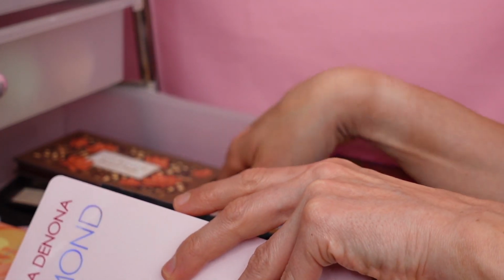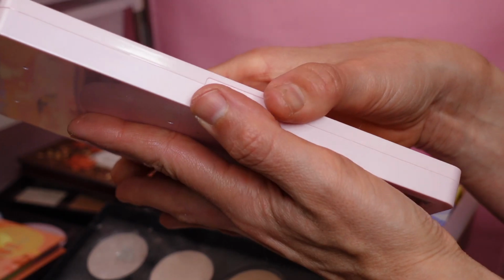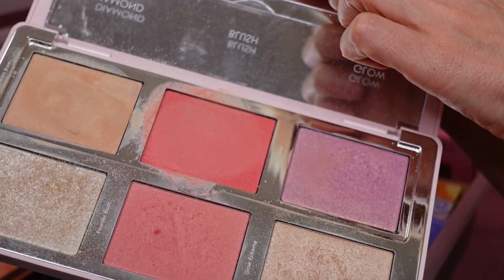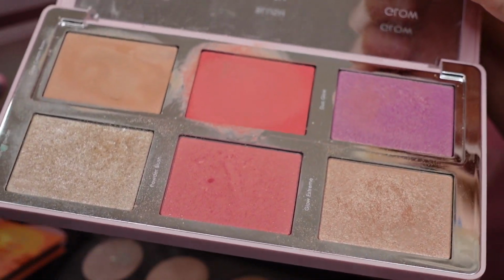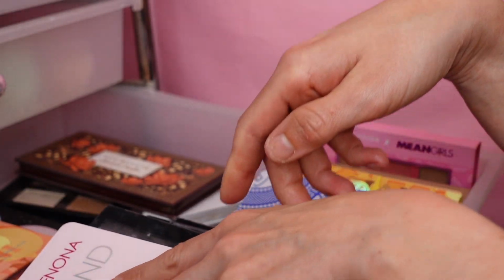And the next one next to it is Natasha Denona Diamond Blush. And this was a gift from Teresa and Misa, and they're not going anywhere. And yes, I said Misa, just to be funny. So yeah, that's cream and that's powder. It's amazing. It's bougie AF.